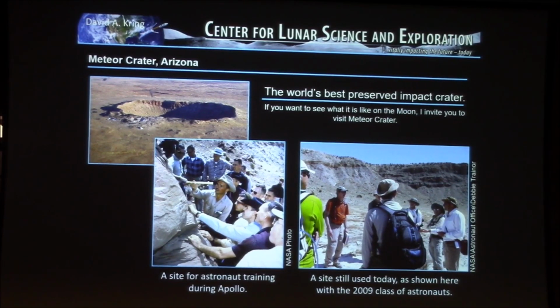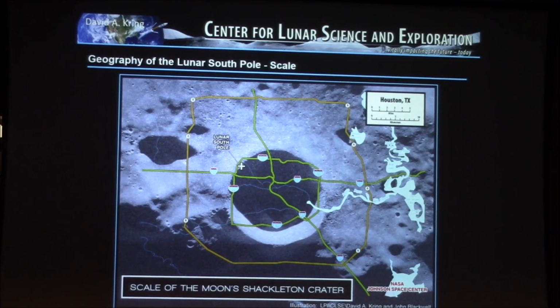For those of you who are not going to get to go to the moon, if you want to see what it's like on the moon, I invite you to go to Meteor Crater. It's a wonderful place. It is the world's best preserved impact crater. There's actually one of the Apollo test capsules there. It's actually a wonderful place to visit. Okay. This is Gene Shoemaker, yes, with some of the Apollo astronauts.